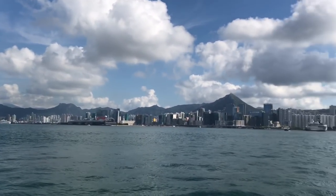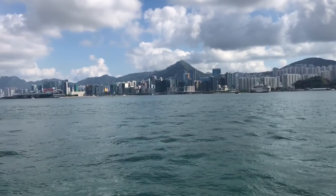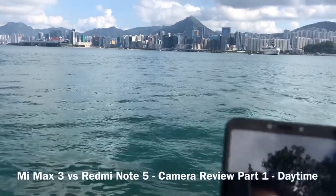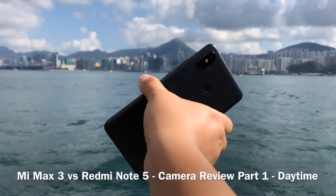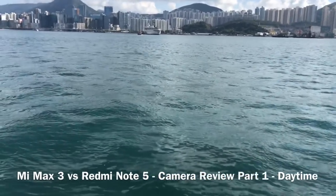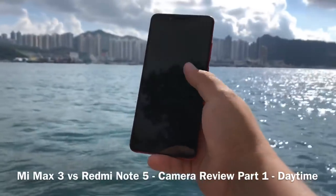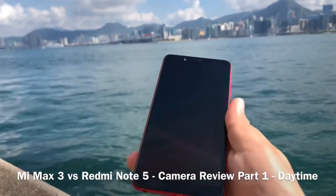It's a beautiful day, and I thought it'd be a great day to do a quick camera comparison between these two phones I've been testing, guys. Let's put them up here real quick. Here is the Mi Max 3 right there, and the Redmi Note 5. As you can see there, obviously with the glare of the sun, it's kind of hard to see them there. There it is.